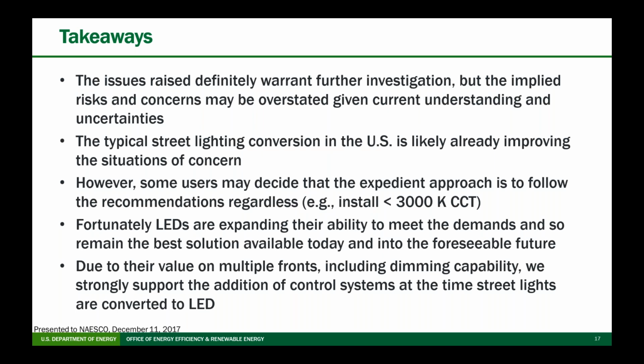So we strongly support the addition of control systems at the time that the lights are converted to LED. I know that's a tough sell, but we should do it.